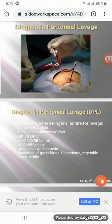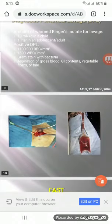What is a positive peritoneal lavage? If the red blood cells are more than 1 lakh per cubic millimeter and more than 500 WBCs per cubic millimeter, Gram stain is positive for bacteria, or there is aspiration of gross blood, GI contents, vegetable or food particles, or bile. That's how you place the drip bag back down at ground level so that the peritoneal contents return and you see what's coming up. Gross examination: if you can see through the bag, or read the newspaper across the bag or the tubing, it means this is a negative peritoneal lavage. If you can't, it is grossly a positive peritoneal lavage.